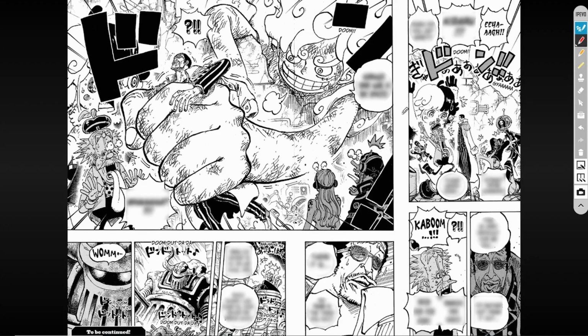Now, I'm going to skip past a few more interesting panels and interesting moments so that I can talk about the final page here. I don't want to cover everything, I don't want to run into too many copyright issues, but I did have to talk about this final page. I mean, you see how cool this page looks.